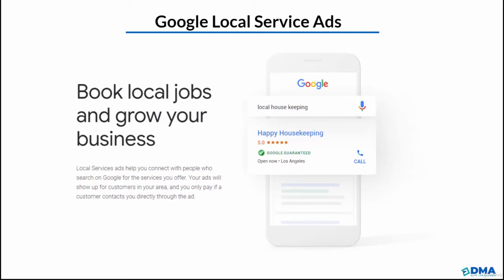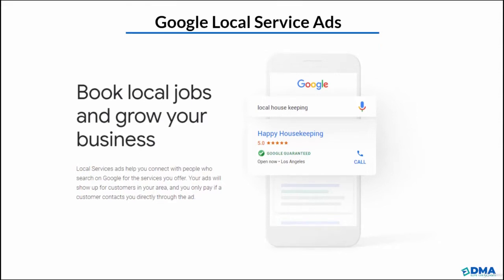In this video, we're going to go over Google Local Service Ads. Now, this is the secret weapon here. I would say one of the best kept secrets in the online digital marketing industry. The reason behind that is because this is something that can be sold to local businesses where there's virtually no risk to the business because Google is guaranteeing the actual services here.